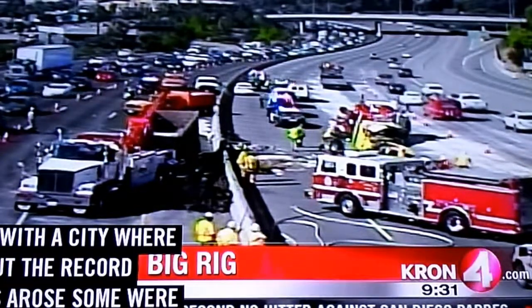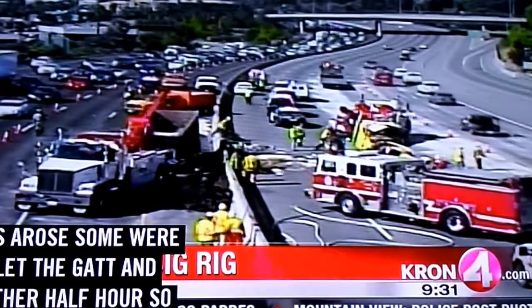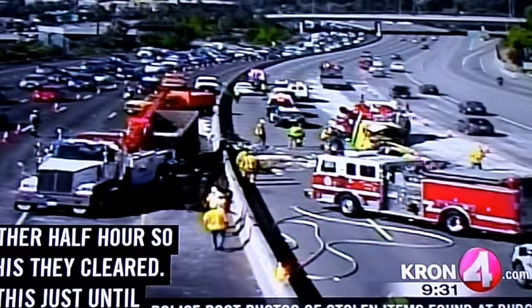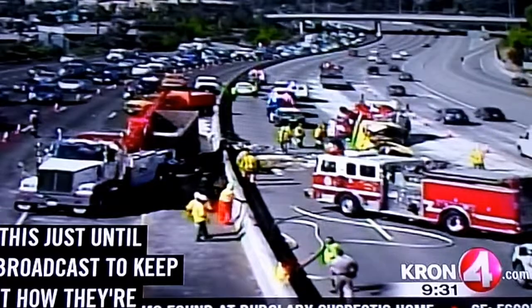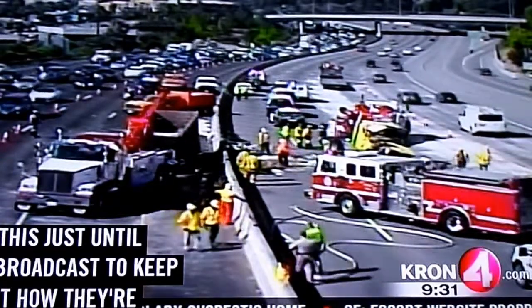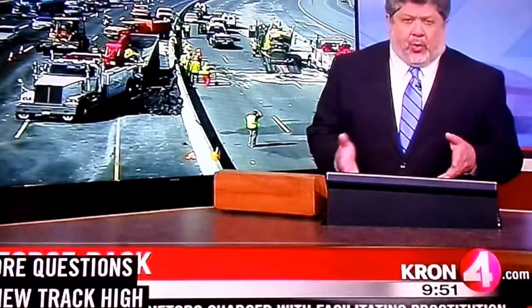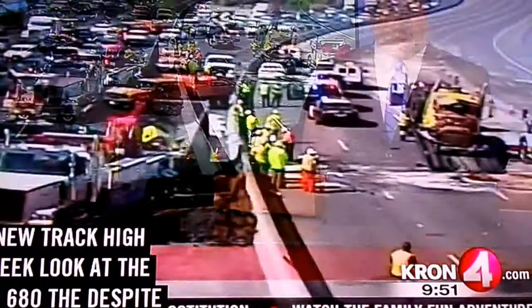All right, and we'll be, of course, staying with this right until the end of the broadcast to keep you apprised of how they're doing. Bear in mind, though, that with lanes blocked in both directions, we are still very badly backed up here. Take a look at the traffic maps, and you'll see backed up beyond Livorno on 680 in the north, right on Interstate 680. And despite the considerable progress that's been made, there's still so much to do that it looks as though we are right on track.